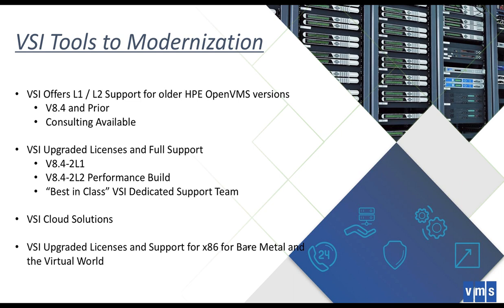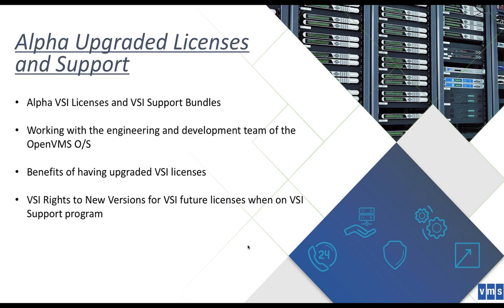As Al and Eddie have very professionally gone through with you, details on the upgraded licenses and the full support, products and services and support from our best-in-class VSI dedicated support team. And we also have VSI Cloud Solutions and, of course, the x86. So specific to the upgraded licenses, in summary, we offer the VSI licenses and VSI support in a bundled package. The advantages you get in working with us, of course, you're working literally with the owner of the platform, the engineering and development team that's developing the new products that Eddie referred to, with version 8.5 and 9.2 already on the roadmap.